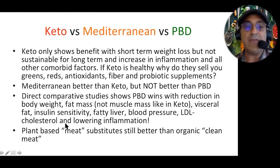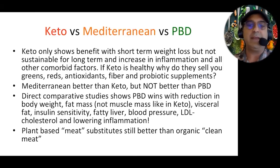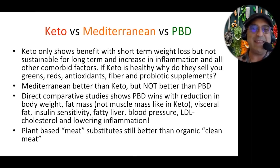Now, even more so, the plant-based meat substitutes. There's a recent study that came out last year or the year before, during the pandemic, because people were moving towards plant-based processed protein foods since there was a shortage of meat due to the pandemic. And so they started looking at what happens when people eat a plant-based burger or plant-based chicken or plant-based sausage or plant-based fish. And they did a comparative study.